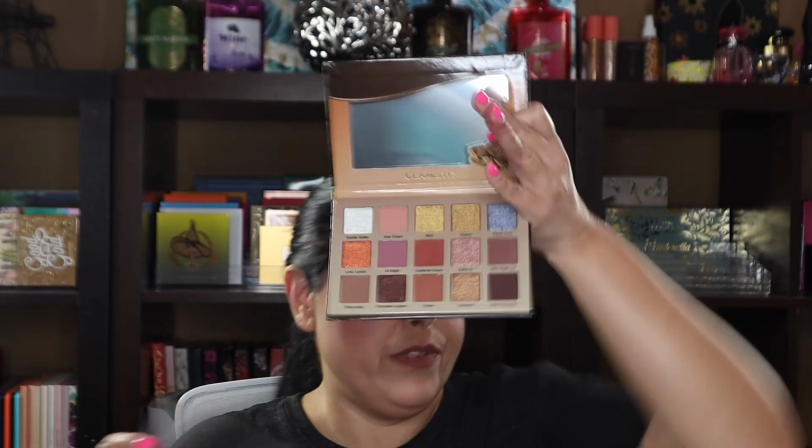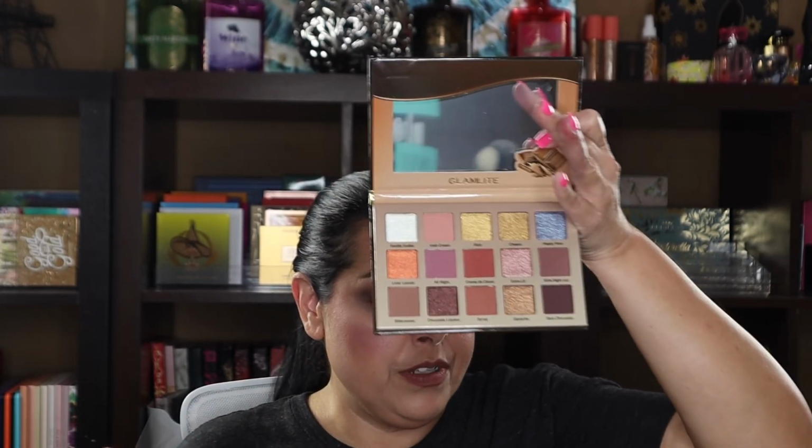Okay, this is the Chocolate Martini. This is the more neutral one out of their collection. But I like that there's some different tones in there. It's not just all browns. So definitely keeping that one.